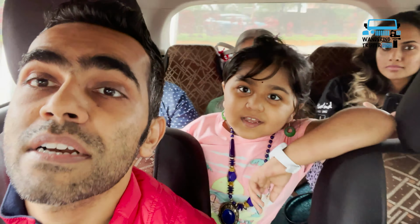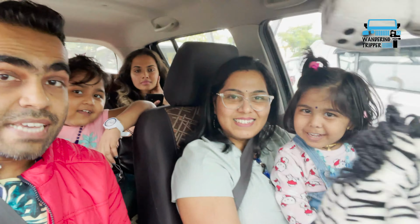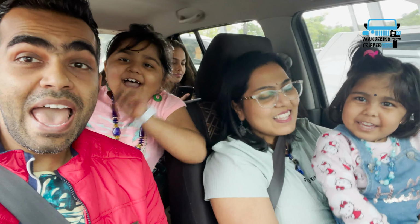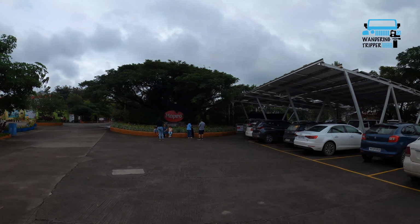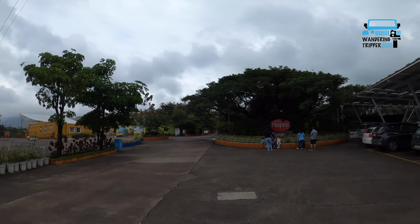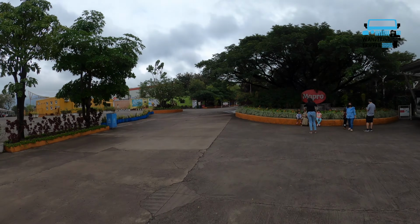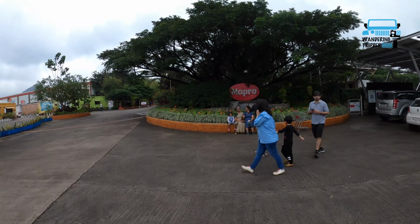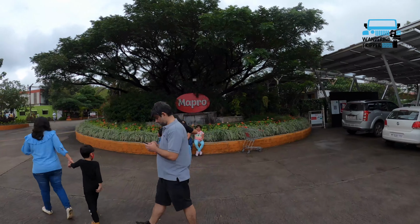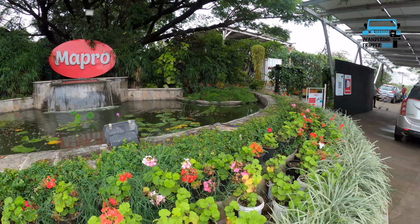So we'll just take a tour inside, and everyone is there in the car eager to get inside and see what's in store for us. Yes, let's go. So guys, we are in the vicinity of the Mapro Garden, and I guess the tickets are available that side. Wow, there's a nice little fountain up here. Wow, beautiful place.